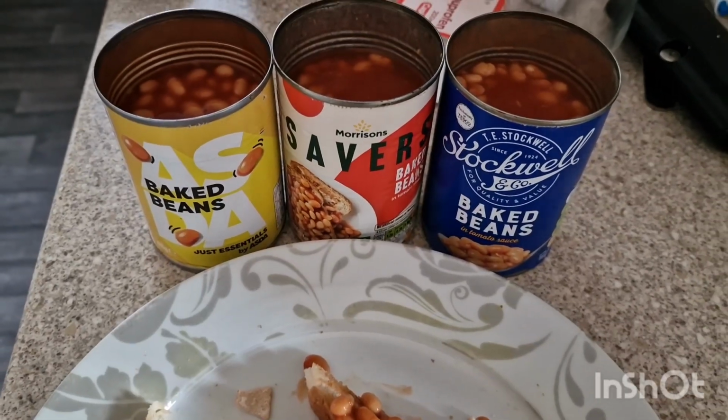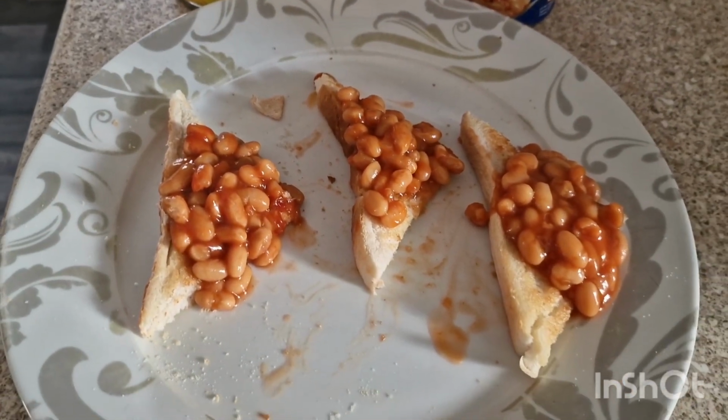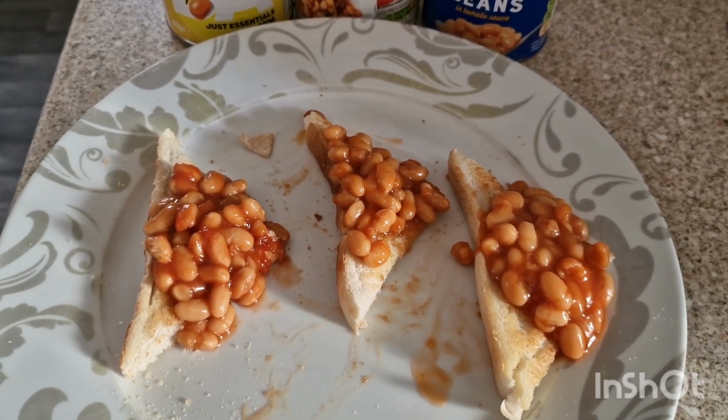Right, as you can see, I've taken a bit out of each one. And I'll put each one on a triangle of toast. And still a bit of steam coming off. I don't know if you can see that, but give it a couple of minutes, and then I'll give it a bite. Right, so here we are, in order of what you just saw. I'm going to go with the Asda first.